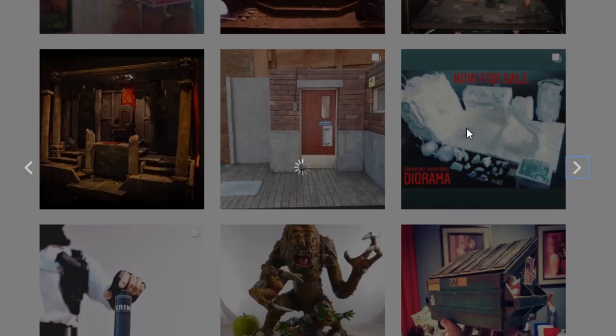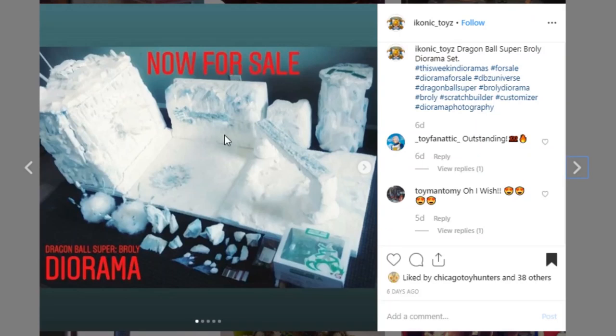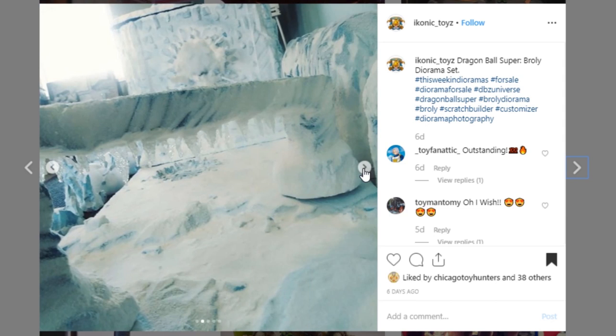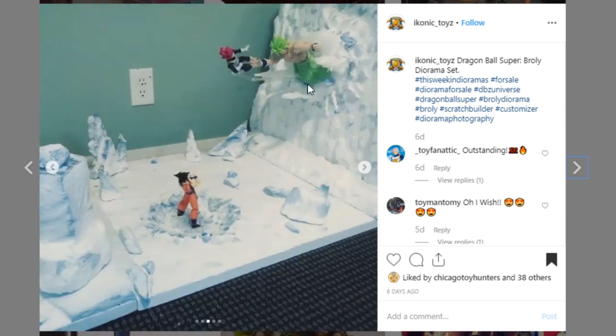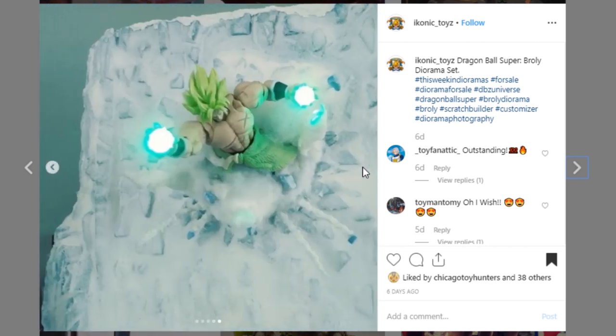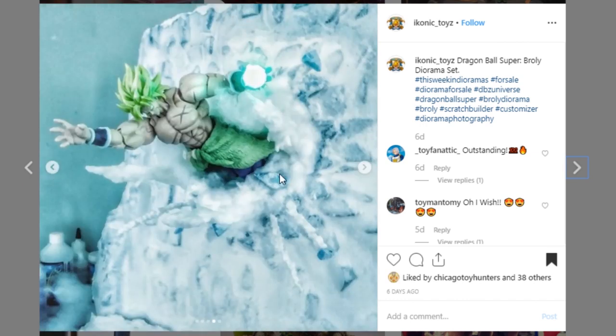Next up is this really cool Dragon Ball Z display from Iconic Toys for sale. I don't know if they've sold it or not yet, but this is really cool. It's essentially a snowscape. Let's click in here. This is really, really nice. I love all the detail. Look at that. Look at the blast effect on the wall there. That is so cool. What an amazing display. Awesome job to Iconic Toys. This is, I mean, just a superb piece. So awesome, awesome, awesome. Thank you so much for tagging this. Really awesome to be able to showcase this on the show.